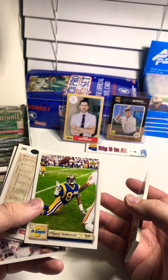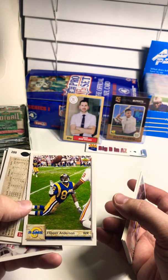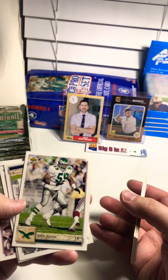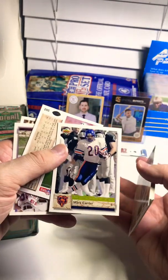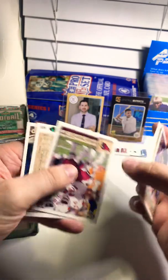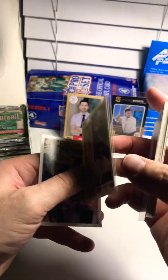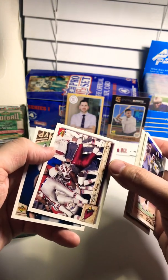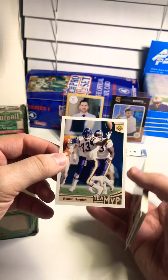Flipper Anderson, what a great name. Especially that picture of that card. It looks like a dolphin. Seth Joyner. Mark Carrier. John Casey. Anthony Thompson. Dexter Davis. I also just love the stone marble texture that they used. Ronnie Harmon.